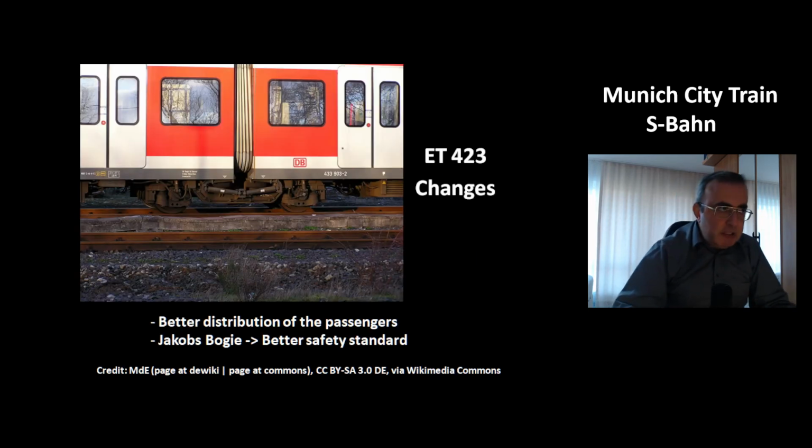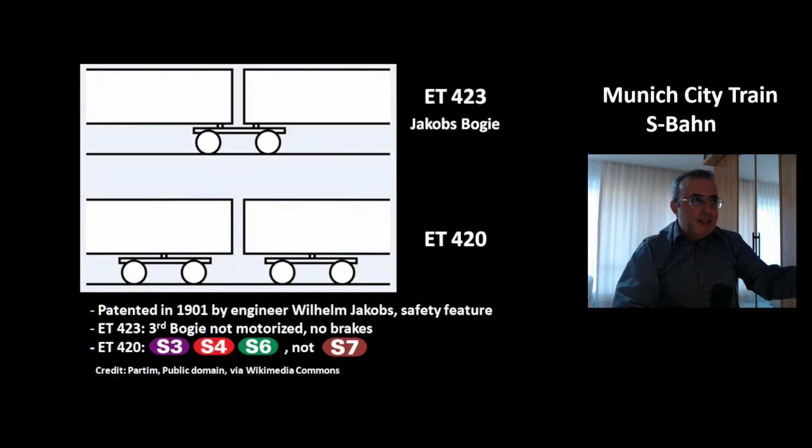This picture shows you the innovations that came with the newer model ET423. You have a better distribution of the passengers because this train is built like an articulated bus. The cars are not separated from each other. And you have a new design for the bogie. That's called the Jakobs bogie. And this gives the train a better safety standard. This picture shows you the differences between the bogies of the older and the newer model.